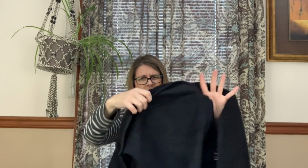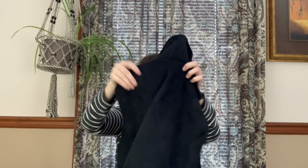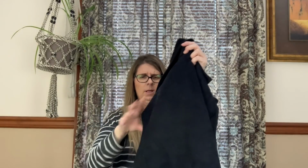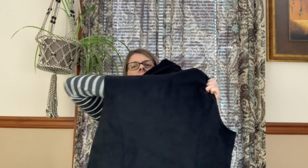Okay, and then I found this Denim & Co. vest. It's like a Sherpa lined, I don't know, is it suede? It feels like it, but it's probably not. It's probably a synthetic. Yeah, it's polyester. But anyway, Denim & Co., sold on QVC. It's in nice condition.